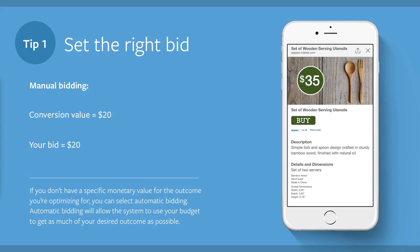And then tip number 1 would be set the right bid for that outcome you've selected. After setting your desired outcome that you want to drive with your ad, you've got 2 main options for setting your bid. The first is automatic bidding, where our ad auction system will adjust your bid on the back end to generate the most desired actions possible for you within your budget. Second option is manual bidding, where you're able to set the monetary value of your desired outcome.